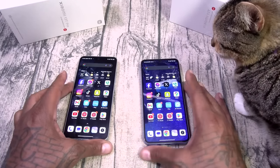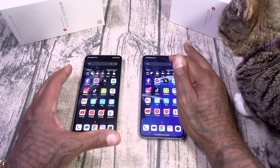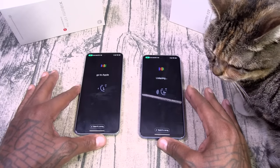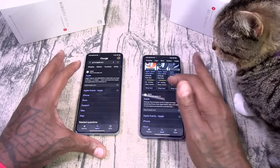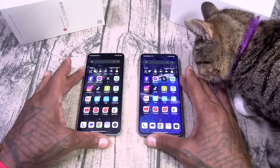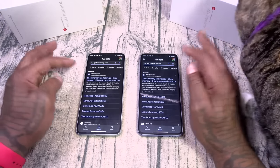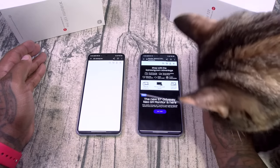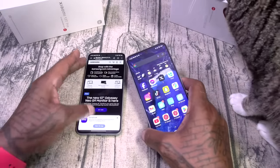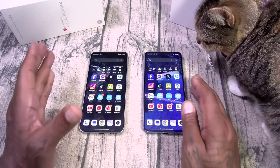All right, so now let's check the web browsing speeds. Now we're going to see the difference between the processors, the 8200 Ultra and the 9200 Plus. Go to apple.com. Okay, now watch this. We'll click on the same. I mean, look, in the real world, these processors are going to feel exactly the same. Go to Samsung.com. Okay, now as you can see, the 13T Pro actually opened up a little bit faster, but it's not fast enough that you would be like, oh, well, this is definitely worth the extra $100 for the processor. No, these processors are going to feel the same.